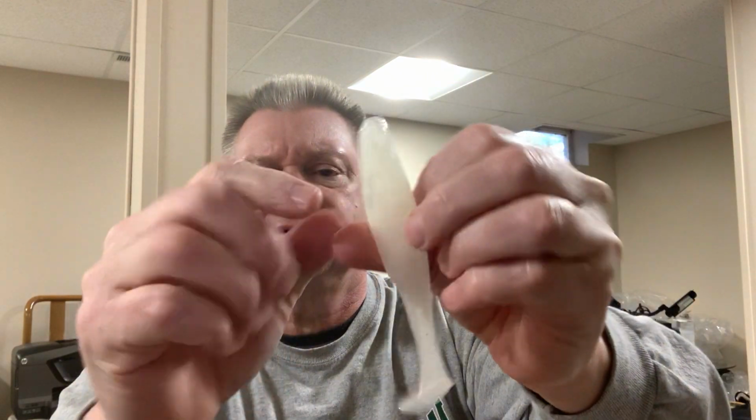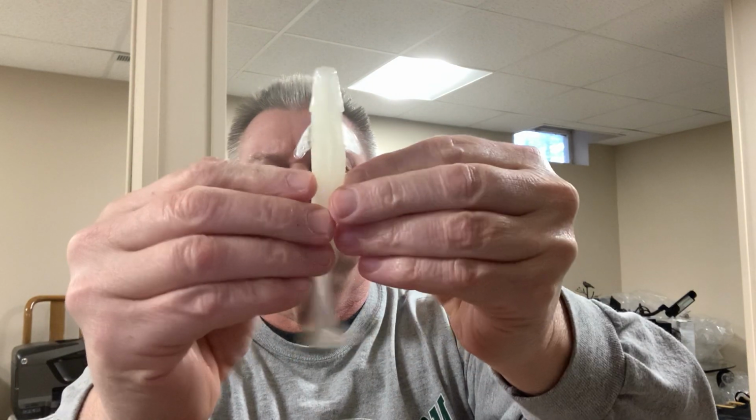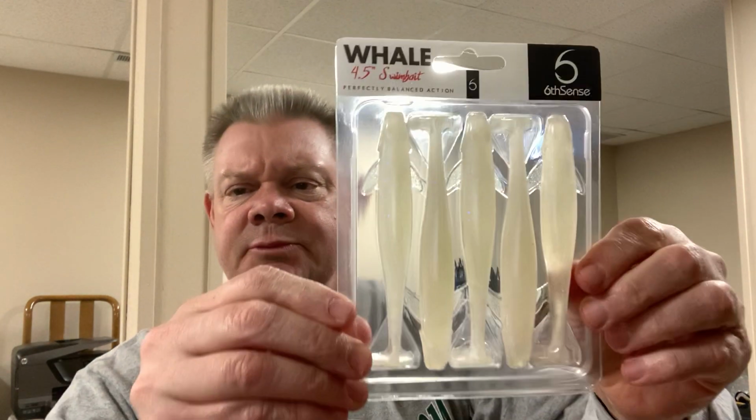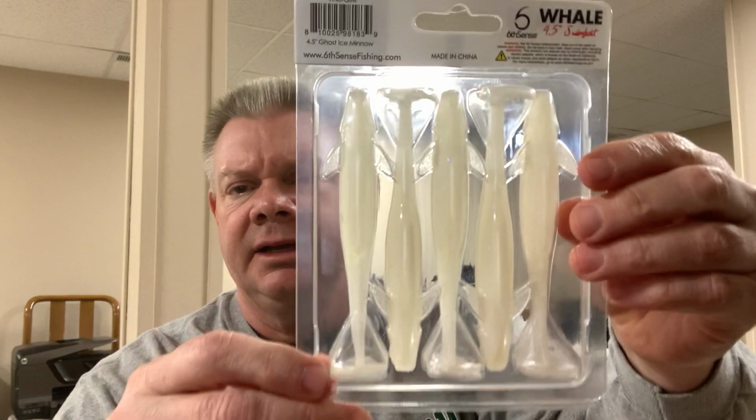It's got the little, see how those do work in the water. I would imagine those would be the first thing the fish rip off, but that's okay. It'll still swim well after if they get ripped off. There's your Ghost Ice Minnow. So if you're thinking of trying the whale, that's what they look like. And the last one of those I got was the Platinum White.